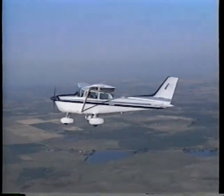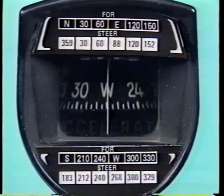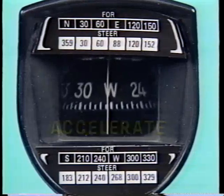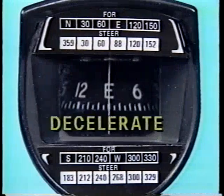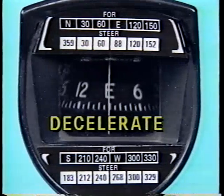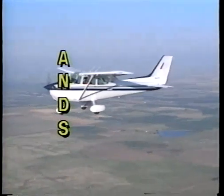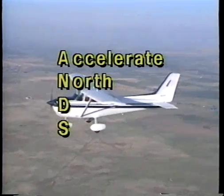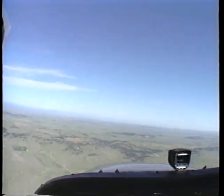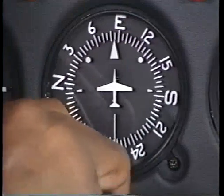Errors also occur when you're accelerating or decelerating, especially if you're flying on an east or west heading. When you accelerate, the compass will indicate a turn to the north, even though you're still flying straight and level. The opposite is true when decelerating. In this case, the indication will be toward the south. A simple memory aid to help you remember which way the compass will move is ANDS, which stands for accelerate north, decelerate south. When you use the magnetic compass to reset the heading indicator, remember these limitations and reset it only when you're flying in straight and level, unaccelerated flight.